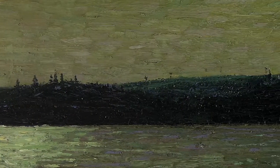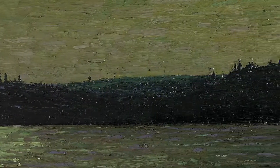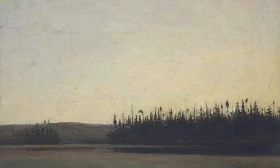It depicts the moon and the sky reflected in the lake below. And what's so characteristic of the early works of Thomson is this very strong horizontal of the far shore and the high skies, something seen also in The Silent Lake of 1913, a work acquired by the gallery much later.